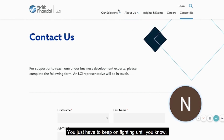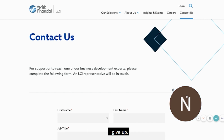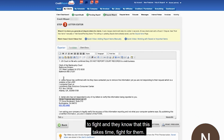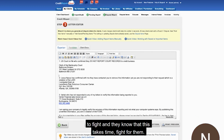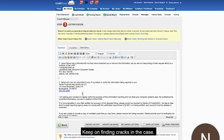You just have to keep on fighting until the client's like, I don't want to pay anymore. I give up. That's really when you have to say, okay, but as long as the client's willing to fight and they know that this takes time, fight for them. Keep on sending letters. Keep on finding cracks in the case.